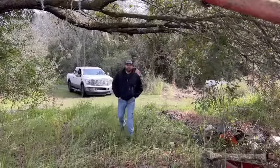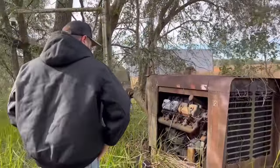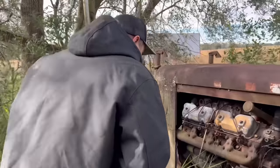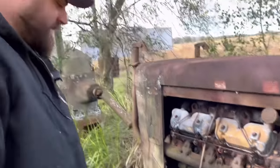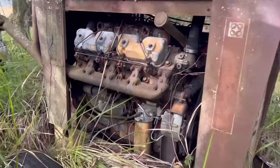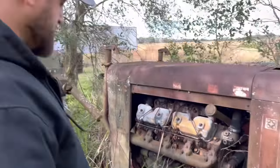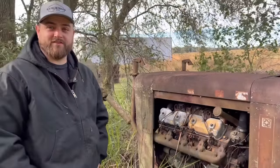Dang. So there's an old Allis-Chalmers, I think is what this thing is, pump motor, because this whole field used to be nothing but orange grove, orange trees and stuff. Look at this bird. Oh, I think it's a V8 Allis-Chalmers. I don't know. Comment down below, what kind of engine is this? I don't see a fuel tank anywhere. So I don't know, maybe we could kick the video off with starting this thing.